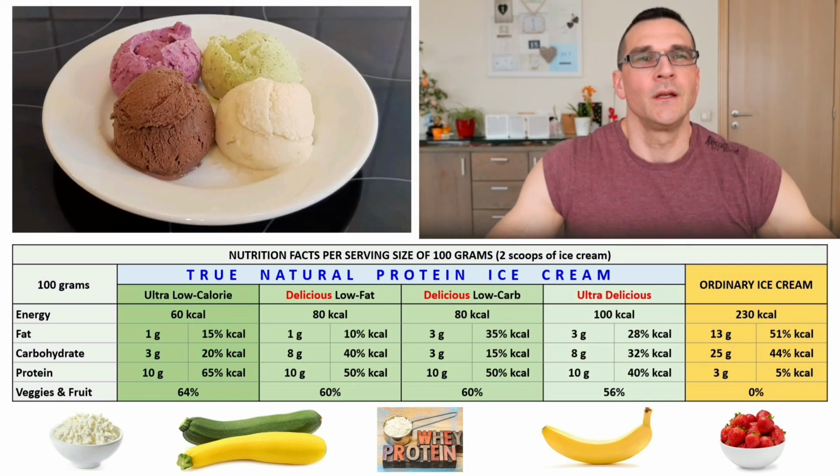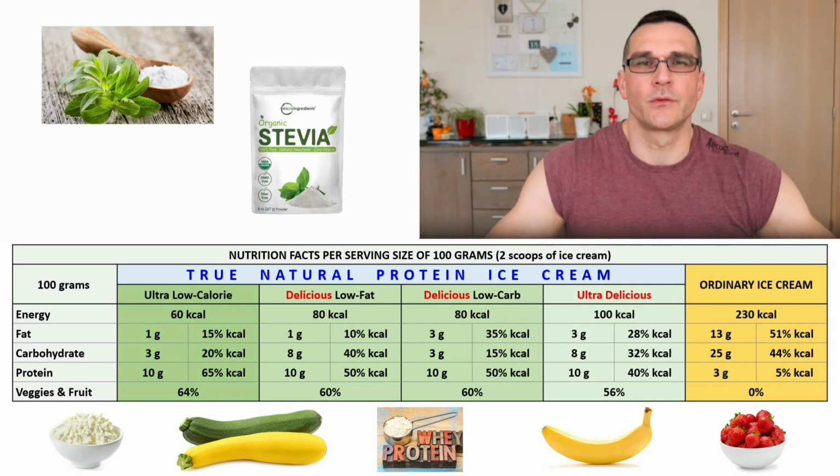Next question. Do I need stevia extract to make your true natural protein ice cream?